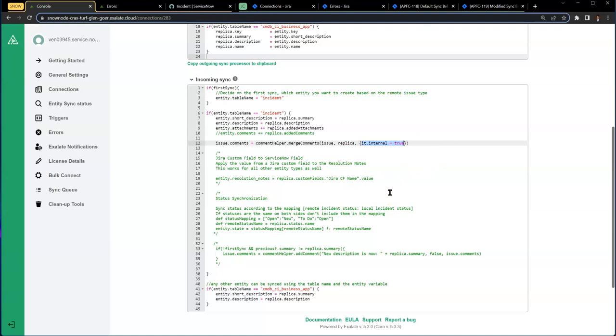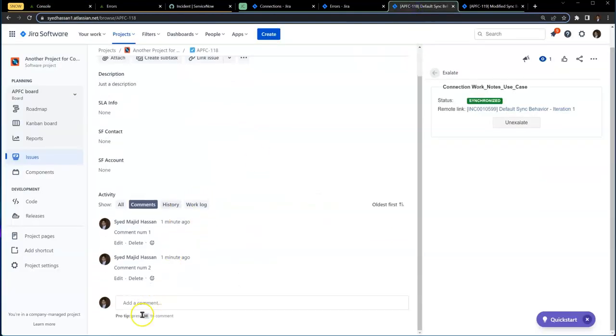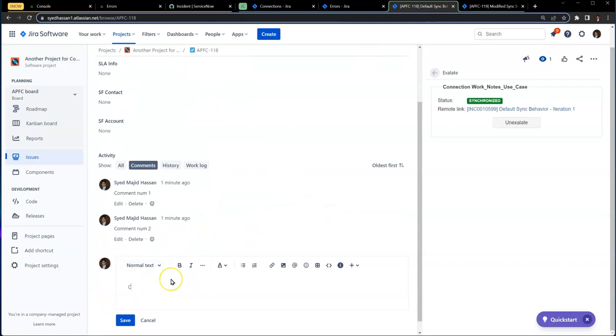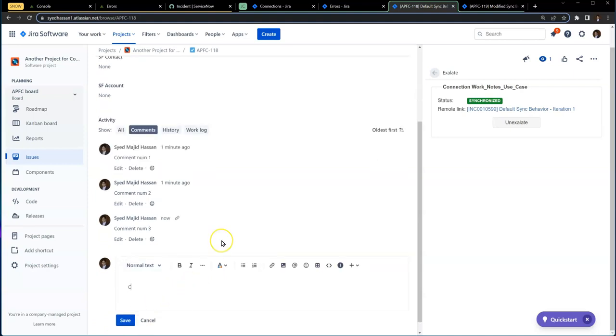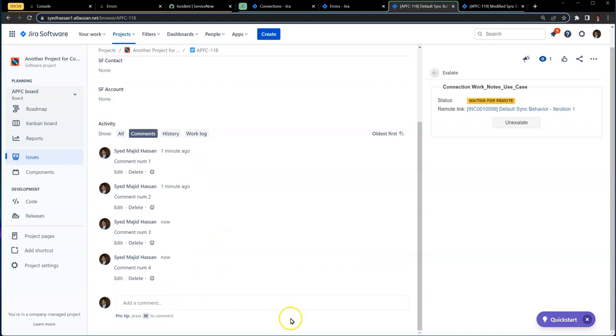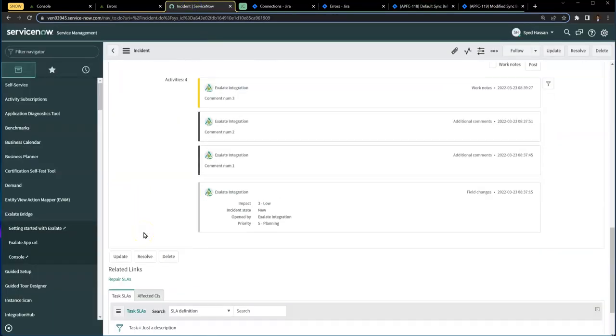Now, there's no complicated logic there. It'll just simply mark everything as internal, and that would appear as a work note. So this is pretty easy to test. We'll just publish this. And actually, we can use the same issue to test this out. So now comment number 3 should appear internal because the configuration has been made, and certainly comment number 4 as well. So we'll go to the ServiceNow side and see what happens.